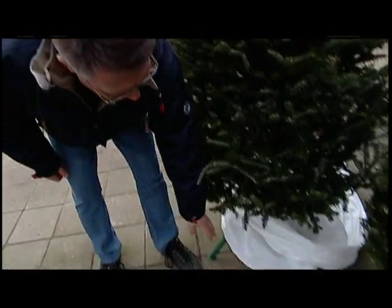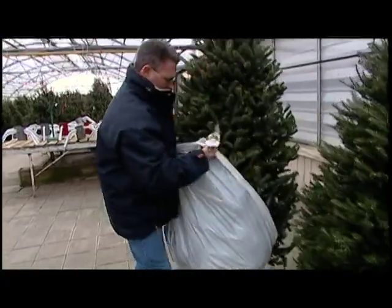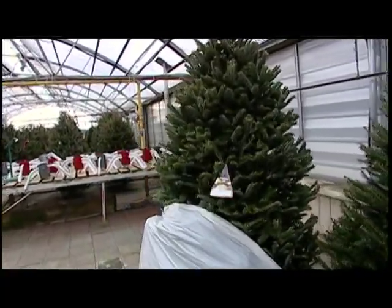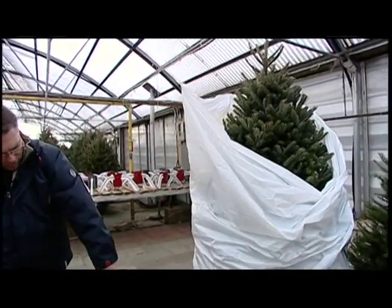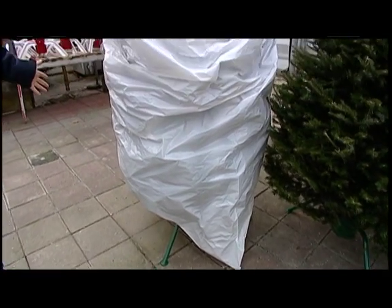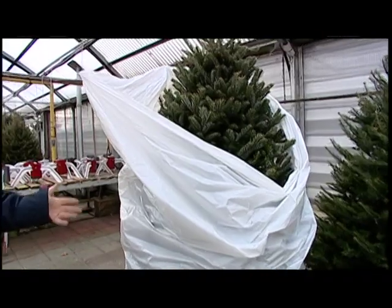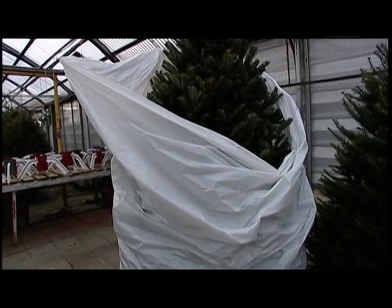Then once I get it into the stand, I can just simply go around the tree and lift up the bag. Now the only hole in the bag is the bottom where the trunk comes through, so the tree is easy to handle to bring in, not dropping any needles all over the place, and taking out too. I'll set up the tree, and it'll get rolled down to the bottom. Then after the Christmas season is over, undecorate the tree, roll up the bag, take it back outside, and it's ready to go. It really cuts down on the mess, which is a big thing.